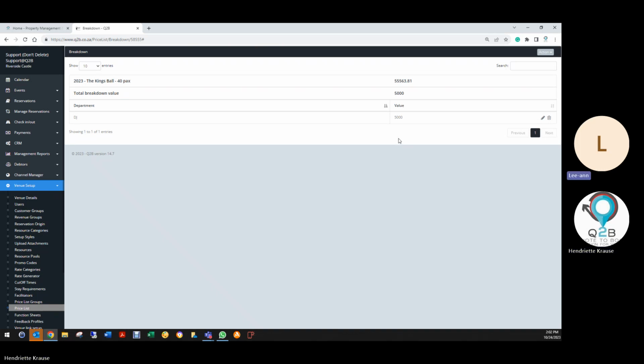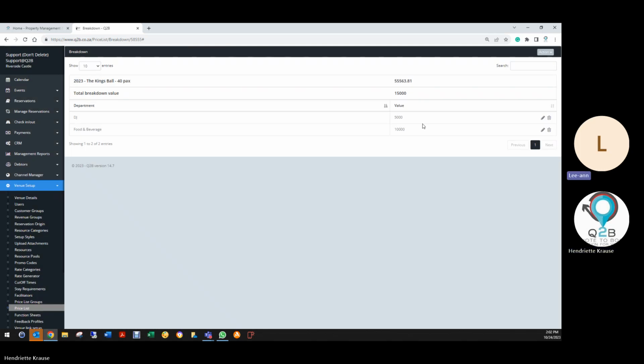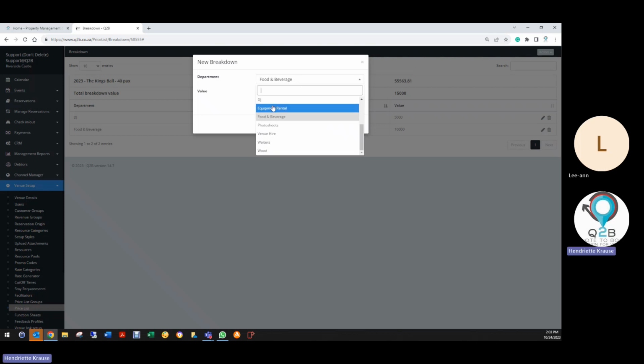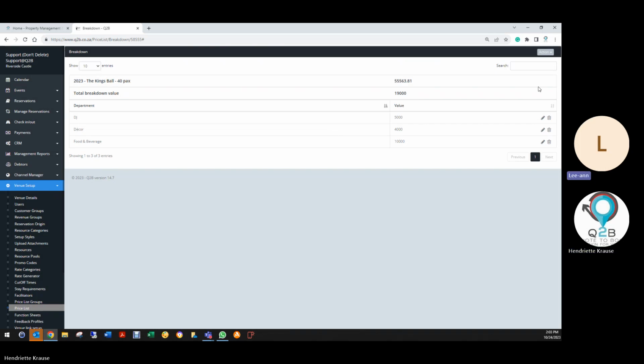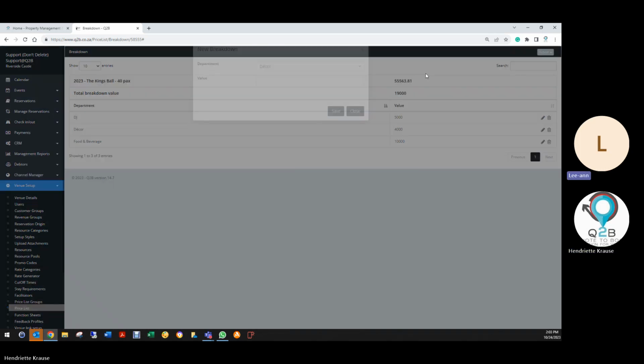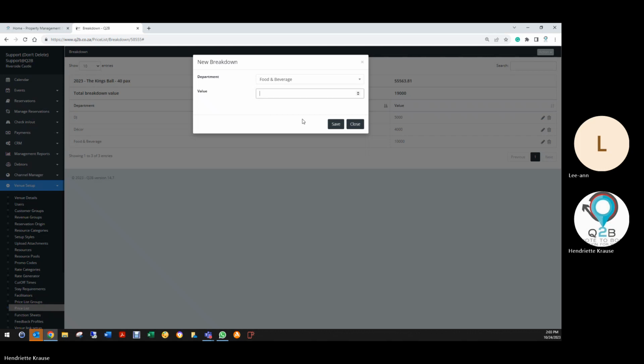Okay, then it's welcome drinks and snacks. So that's food and bev. Which is 10,000 Rand. Okay. Basic decor. So decor. Yeah. 4,000 Rand. And then it's buffet dinner. So it's food and bev, which is 18,000 Rand.